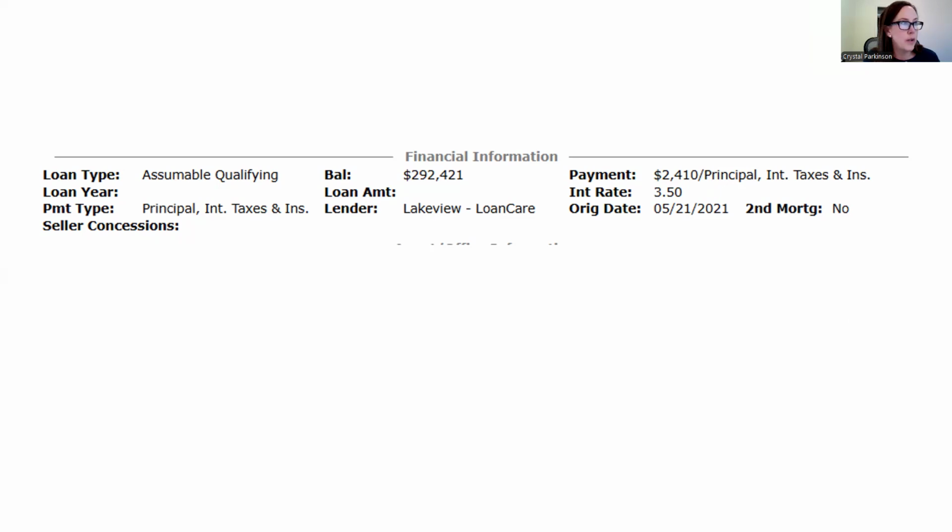So in this case, the balance is $292,421, but the sales price is 460. So there is a gap there, right? We're going to have to get a second lien, or they're going to have to have the difference in cash.